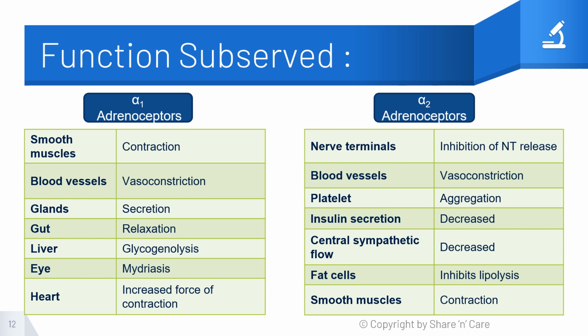Whereas alpha 2 receptors have similar functions on the smooth muscles and the blood vessels, but on the nerve terminals, as they are present on the presynaptic membrane, they inhibit the neurotransmitter release. They are present on the platelets, where they perform platelet aggregation. The insulin secretion is decreased, as well as the sympathetic outflow, and in the fat cells they inhibit lipolysis.